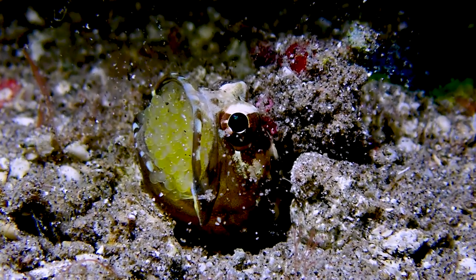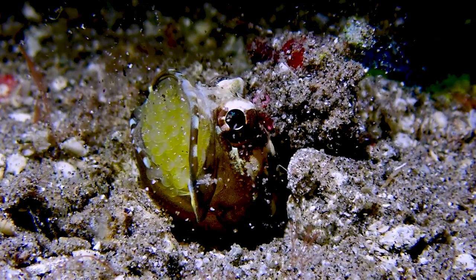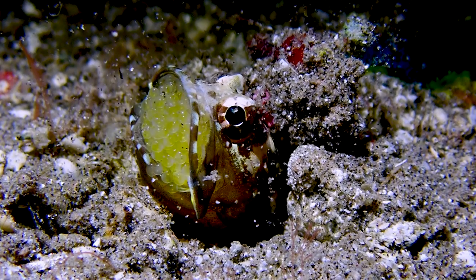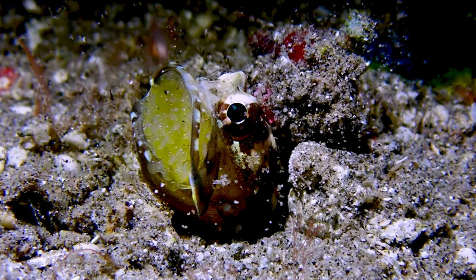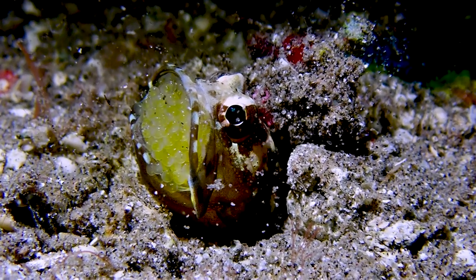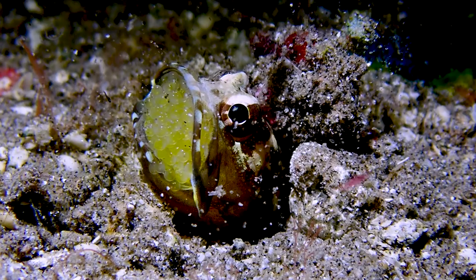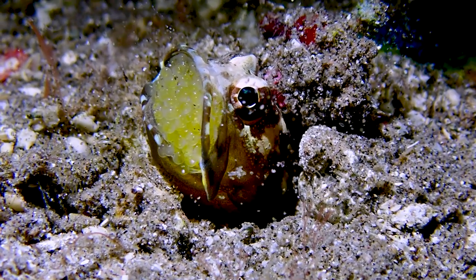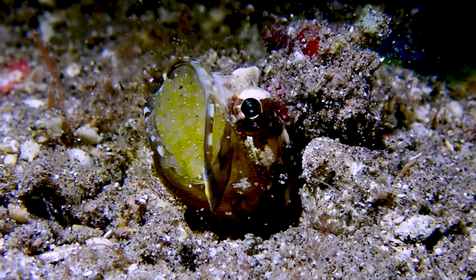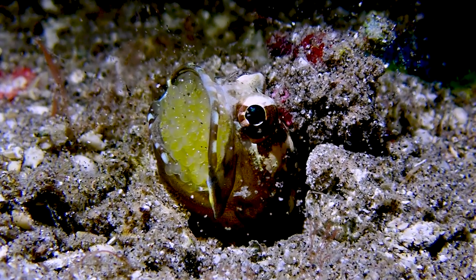Guys, so this is some weird footage. This is a mouth brooding jawfish, and as you can see, they lay eggs and put them all in their mouth. They keep them in their mouth to protect them until they hatch. The problem is, when I started filming him, he was okay for a while. I was pretty far away, probably about 2 feet, but then he spit them out.